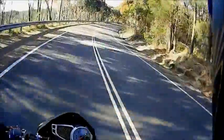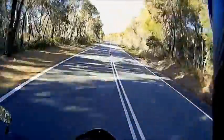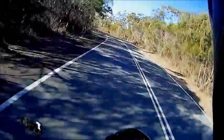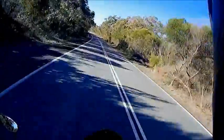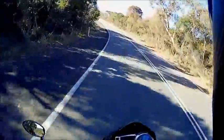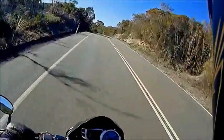Usually worse in the late afternoon or early morning. Middle of the day they like to have a siesta. Right now it's about 2:40 p.m. Gonna have a late lunch out at the lookout. So no kangaroos at the moment, but they could be on the way back in about an hour or so. Sun goes down at about 5 p.m. in winter.